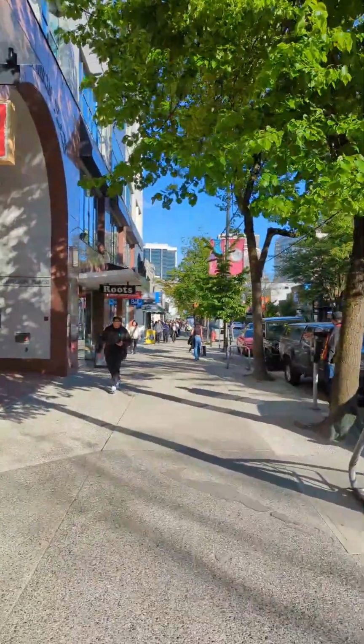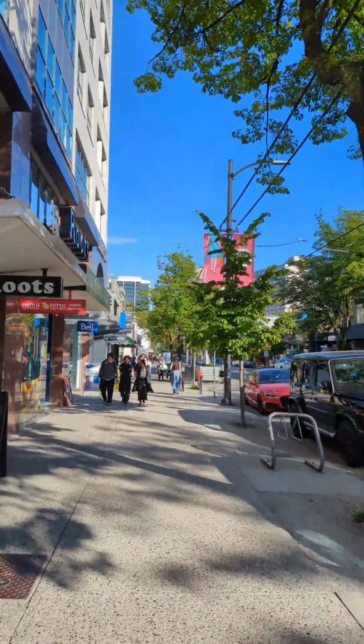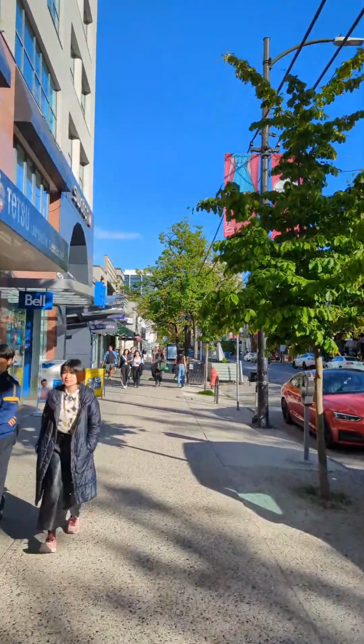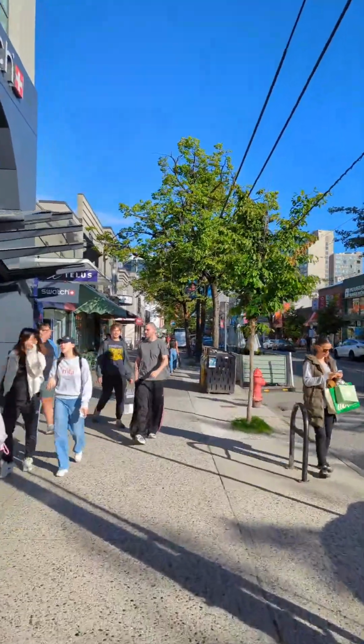Straighten the camera out a bit. There we go. And we continue to walk down the street here. Of course, this is Robson Street. This is your retail area. There's plenty of different restaurants and stores in this area that people like to go to.